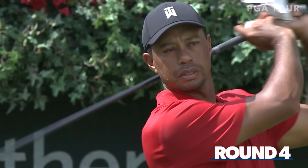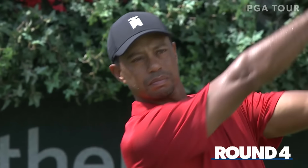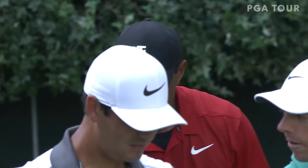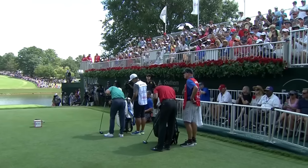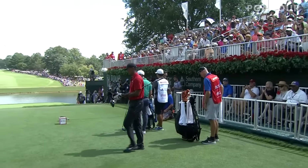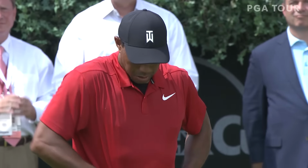So it has been 5+ years, 1,876 days since his last win. Has his day finally arrived? Ladies and gentlemen, this is the 2:05 starting time. Please welcome the 2007 and 2009 FedEx Cup champion and 2-time winner of the Tour Championship from Jupiter, Florida. Please welcome Tiger Woods.